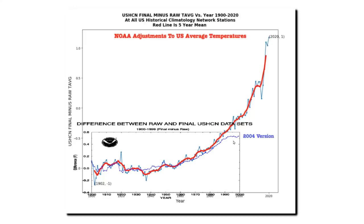The blue line shows the 2004 version of NOAA temperature adjustments, and the red line shows the current version. In 2004, the adjustments were about 1/4 of what they currently are, and they flattened off after the year 1990. But now the adjustments are much larger, and they accelerate after the year 1990. Based on the documentation which NOAA has published, these adjustments should have remained flat after 1990. This hockey stick shouldn't exist. These adjustments aren't based on science, they're based on political need.